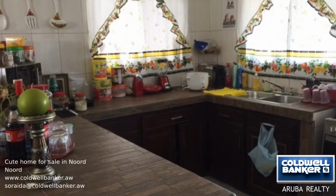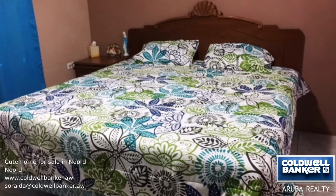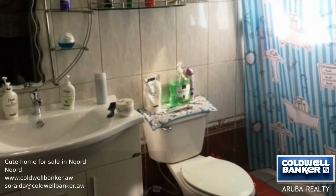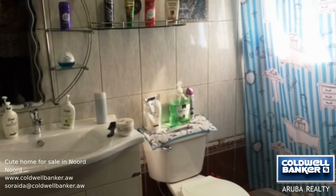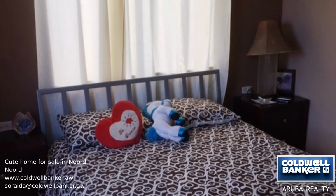The master bedroom has a private bathroom, and two bedrooms share a bathroom. There's also a carport, fenced garden, and patio in the front and back. There's still enough room to have a pool and build a guest apartment.